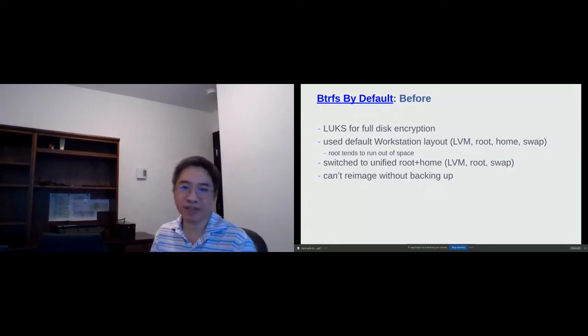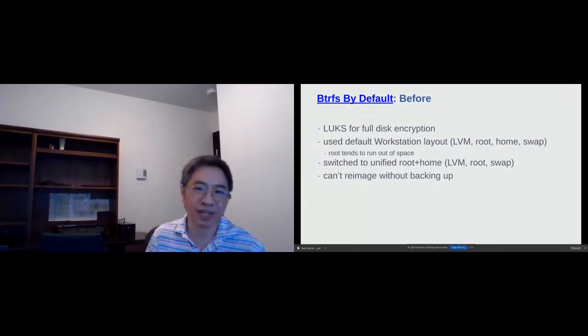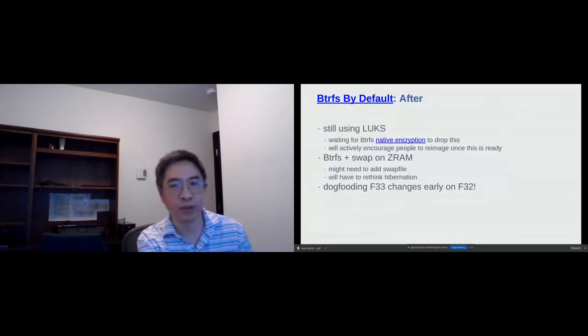So now we still use LUKS until we have native encryption. So we are not really in a hurry to encourage people to wipe their ext4 installation and use this shiny Btrfs. You can if you want, but in the near future, we'll probably ask them to reimage anyway if we can move away from using LUKS. The reason we don't really like using LUKS that much, I'll go over in the next slide. We also dogfood swap on ZRAM, and that way we can get away from using a separate swap partition. We will probably add a swap file if we find a need for it.